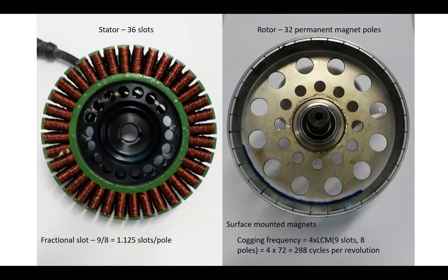And the third advantage of a fractional slot motor like this is that the end windings of the motor are very short. So the end windings are what you can see there. They basically just wrap around a single stator tooth, and they don't have to traverse several stator teeth. And by being able to minimize the end windings to just one slot pitch from here to here, you end up reducing the amount of copper in your end windings, and that in turn reduces the amount of losses in your winding.